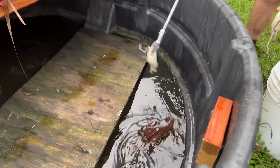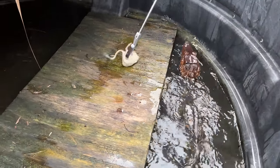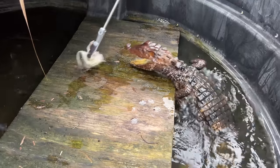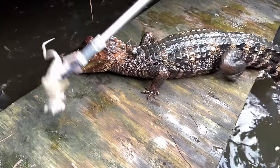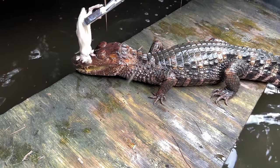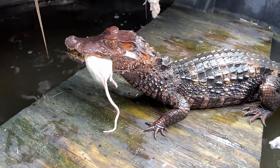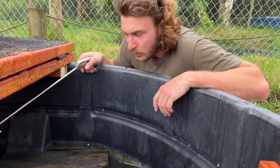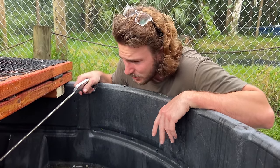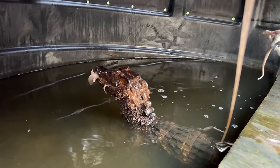Want some rats? Come on, get up on the platform. Show your size. Show everyone how beautiful you are. Woo, those jaws. Do you hear that? Want some food? There you go. Beautiful girl. She is a beast of a Cuvier's dwarf caiman. Super terrestrial crocodile crawling around at night looking for snails and other things to eat. Beautiful Cuvier's dwarf caiman. Cranky and the world's smallest crocodilian.